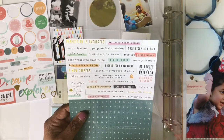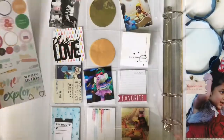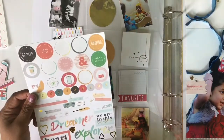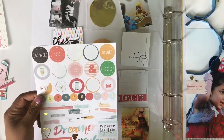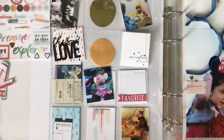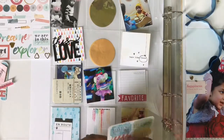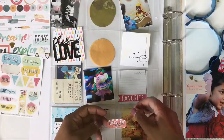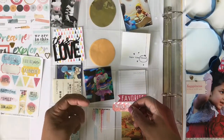These stickers are from Pink Fresh as well, and I think they work really well on this pocket page, but I think they would also work really well on a planner too, so I might use those later for that, and I have plenty left over. And these are some of the Coco Daisy stickers. I really like those triangle flags. And that's one of the ticket stickers that I picked out.